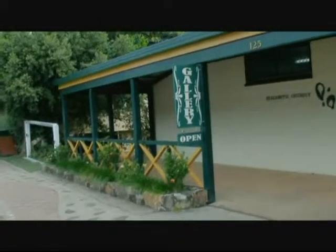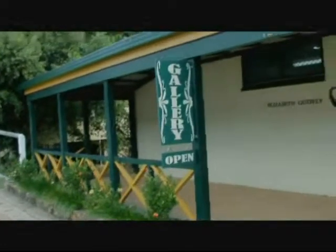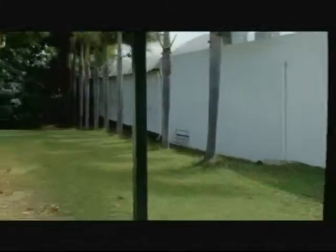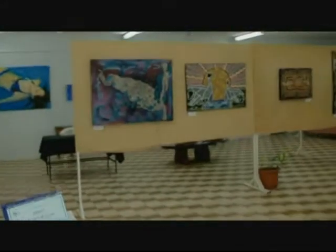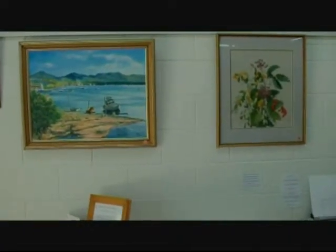Okay, this is the Elizabeth Guzsely Gallery in Cooktown, which is the home of the Cooktown School of Art Society. I'll give you a little bit of a preview of the art, which is all done by local artists, and you can see other examples of this art on the Cooktown Art website at cooktownart.com.au.